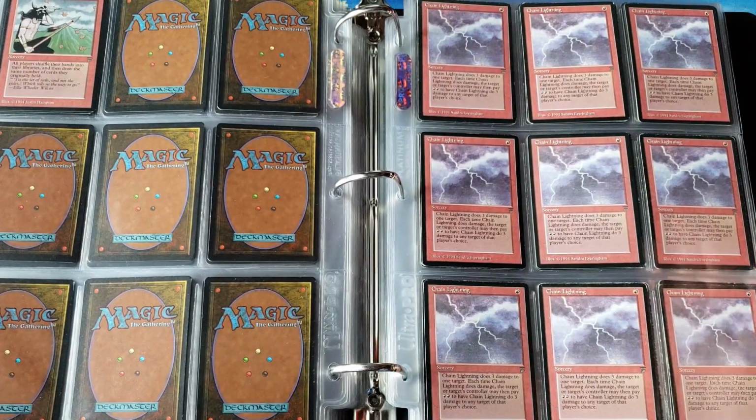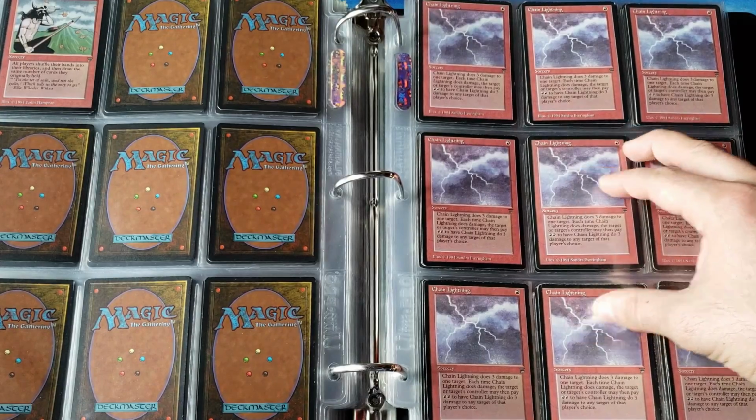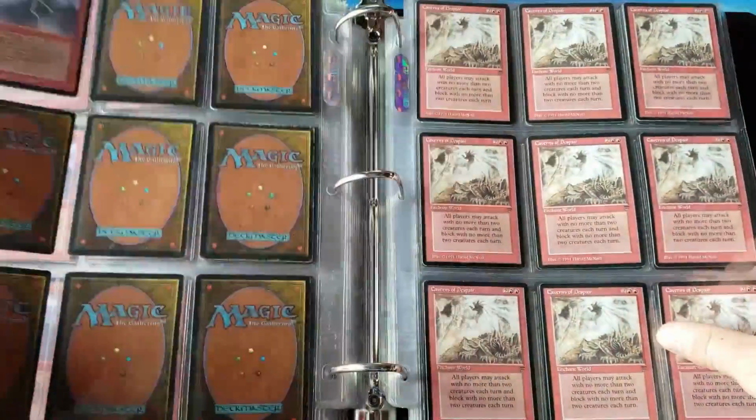Chain Lightning. Again, I know this has always been a thing, but at least where I am in Florida, everyone I played with, we never used Chain Lightnings. Honestly, we just never used it. Everybody I knew just played Lightning Bolt. So, whatever. I don't have much to say about the Chain Lightnings.